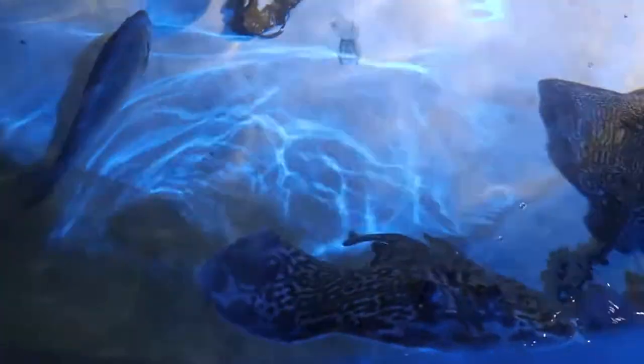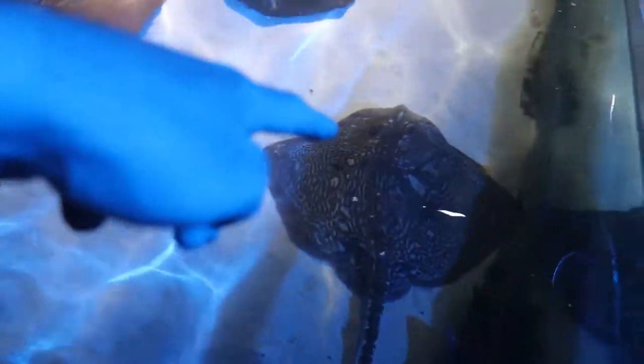This here is the nurse hound shark, which is near threatened in the wild. And here we have the turbot, that's also threatened. The turbots tend to eat small fish, and they wait on the seabed, as you can see down here, until their prey come close enough.